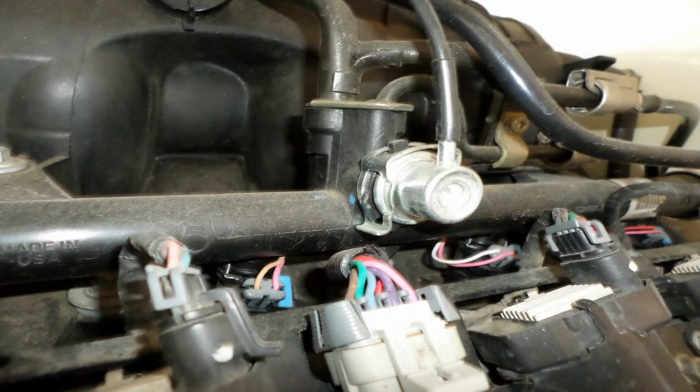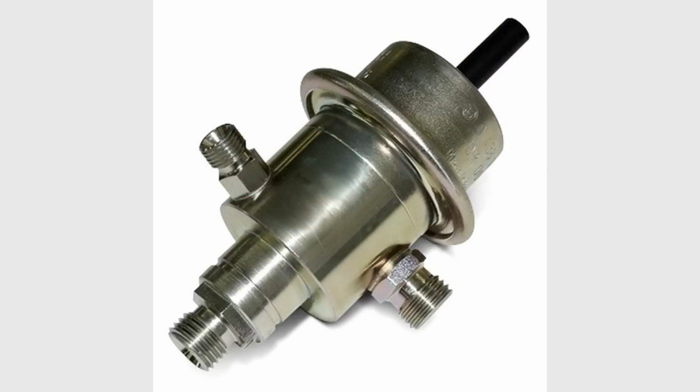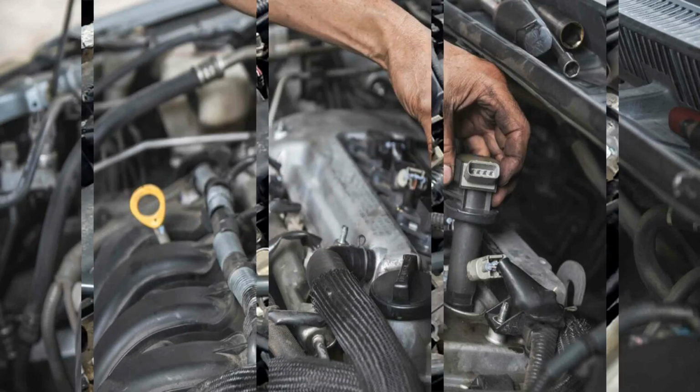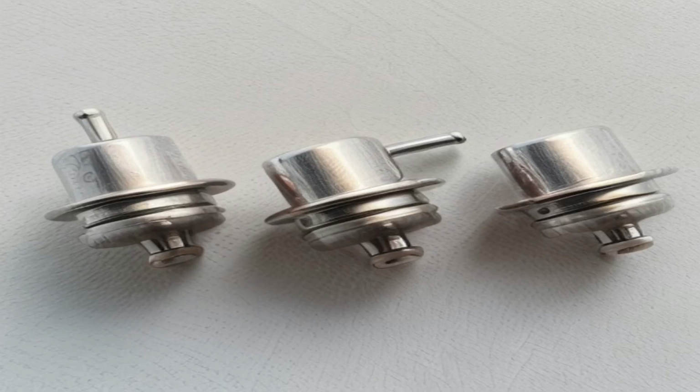6. Engine backfires. Backfiring is when you see fire coming out of your vehicle's exhaust system. Experiencing this on your vehicle is only regular on some modified vehicles such as sports cars. Backfiring occurs because the regulator lets too much fuel into the chamber. The petrol then flows to the exhaust system and gets ignited.